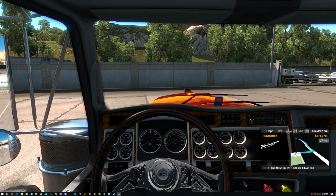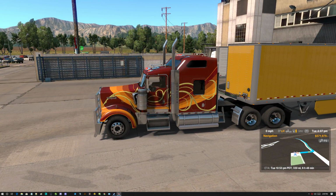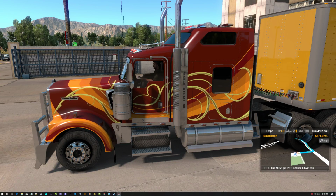W900B. So let's just take a quick look at it on the outside. I won't get into all the specifics. I always beef them up to the maximum, whatever I can put in it. So this is my W900 Kenworth, and it's 625 horsepower, 1500 RPM, Fuller Eaton 18 speed with 308 gear in it. So this is what I've got.